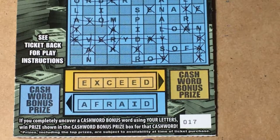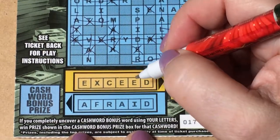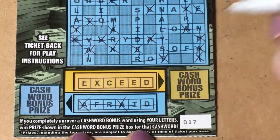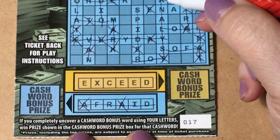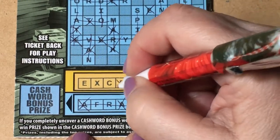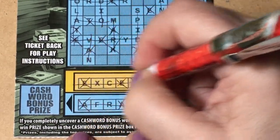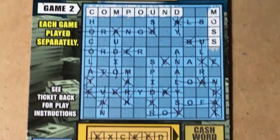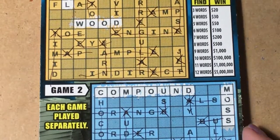For the bonus words, we do not have any A's, so that word is out. We do not have any E's, so that word is out. So ticket number 17 is a loser.